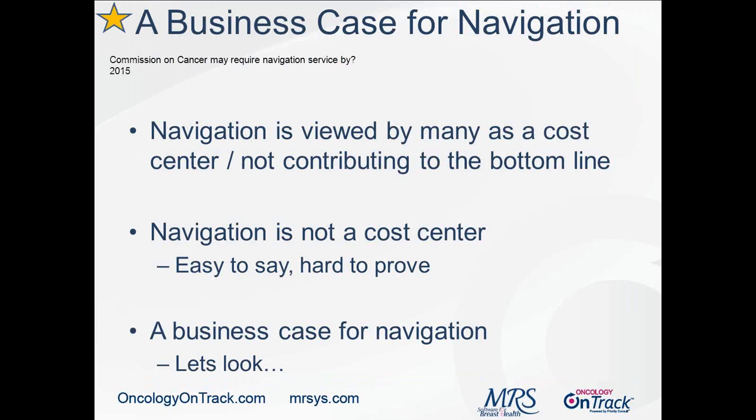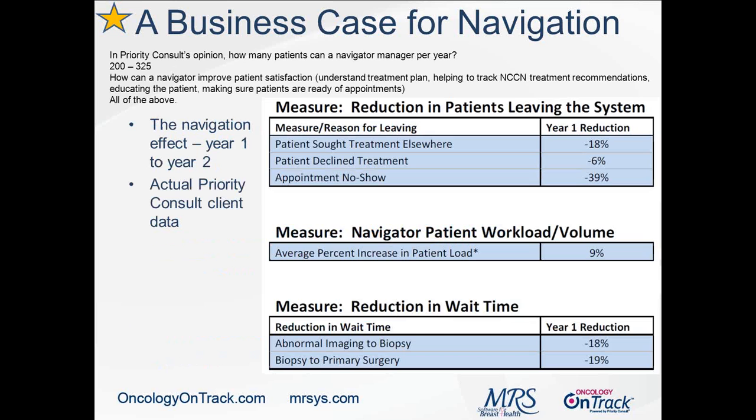We all know that if a program doesn't contribute to the bottom line for a cancer center or for a hospital, it's hard to get through administration. And navigation is viewed by many as a cost center, not contributing to the bottom line. However, it's simply not the case. It's easy to say and hard to prove. Navigation is not a cost center. Let's take a look at a business case for navigation for some real Priority Consult data from some of Priority Consult's largest oncology clients.